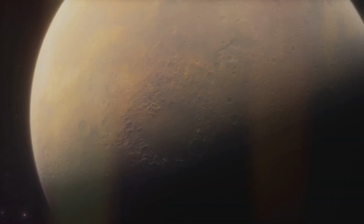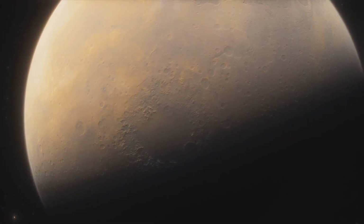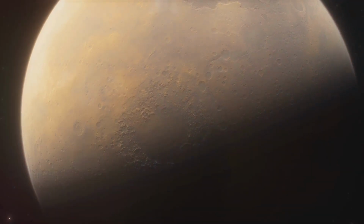But beneath its battered surface, Callisto might be hiding a secret, a vast saltwater ocean. Scientists believe that Callisto's ocean, if it exists, could be even larger than Europa's, potentially containing more water than all the oceans on Earth combined.